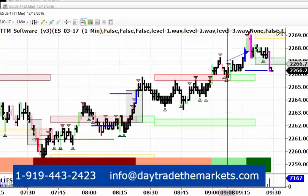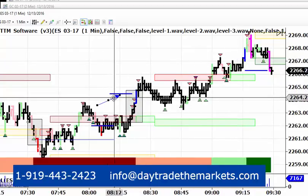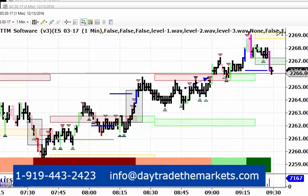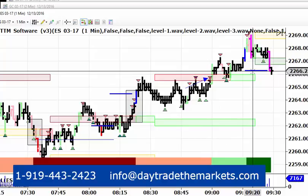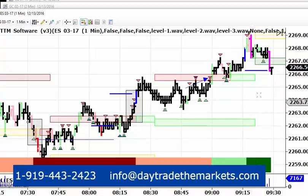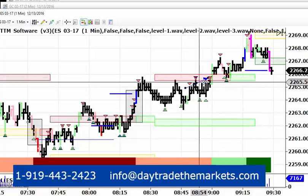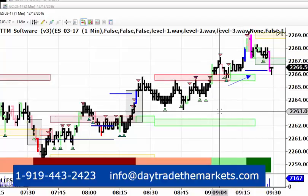We were long from 62. We exited the first half of the position right here at 64.50 for 2.5 points, and then we exited here at 66 and a quarter. So 66 and a quarter from 62 to 66 and a quarter. That's what, 4 and a quarter. So 6 3/4 points on that trade for the two contracts.